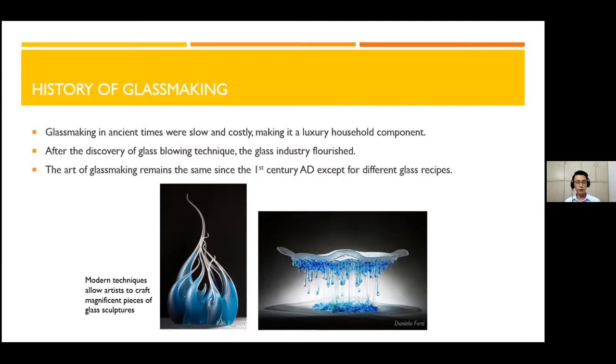And as time passes, more inventions happen, okay? It's just how people want to perfect the technique of glass making. So they developed this glass blowing technique. And since then, once it was developed, the glass industry actually flourished. It no longer became a luxury household component. It allows even the most ordinary citizen to have glass.